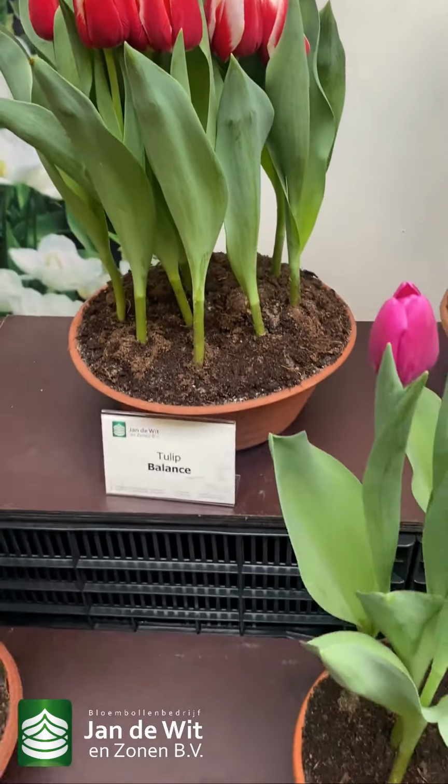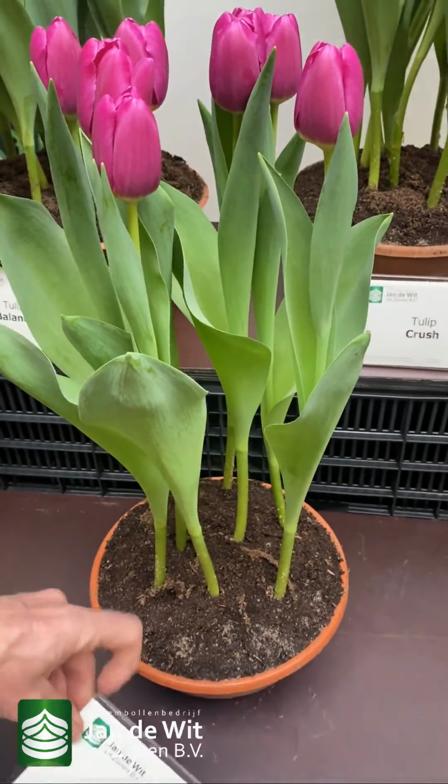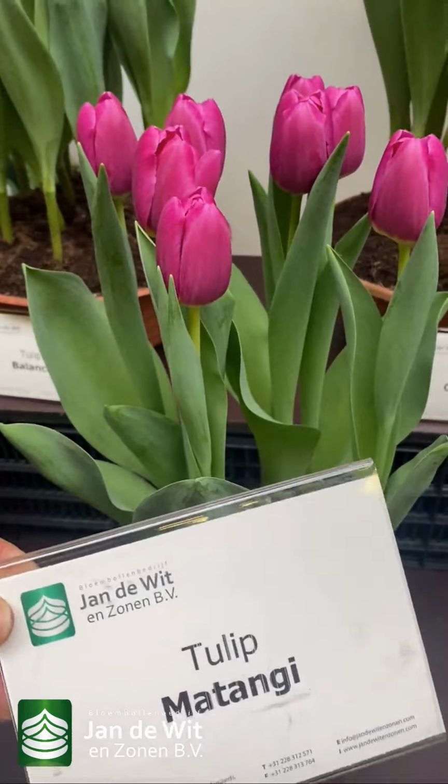Well, there are many new varieties. It's not so difficult to introduce a new variety, but it's always very difficult to introduce a good new variety.